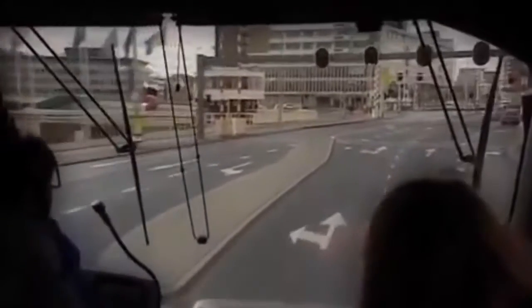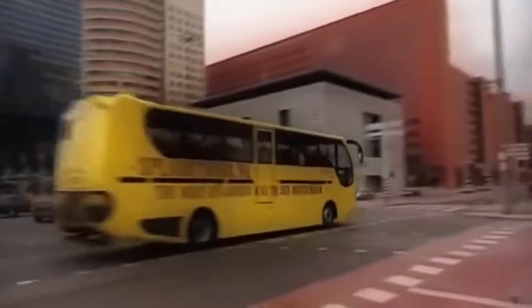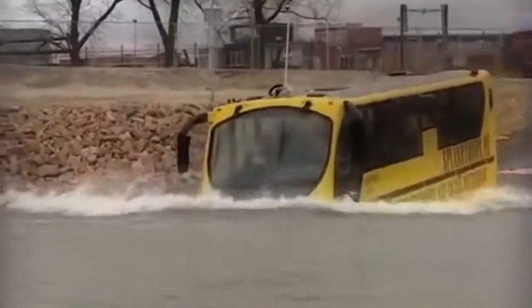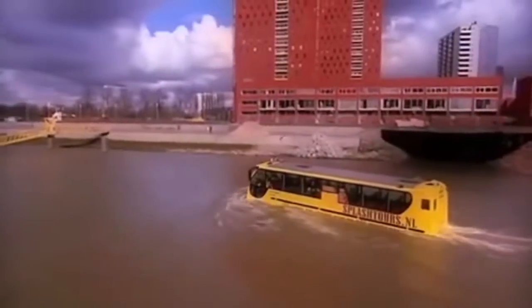Anyone who has ever been to Rotterdam in the Netherlands can tell you what a beautiful city it is, with its beautiful skyline and magnificent architecture from times past and present. If you're lucky enough to be there and you see this, don't panic. This is no accident, folks. It's actually supposed to do this. Though it looks like a regular tour bus, it's actually an amphibious bus from Splash Tours.